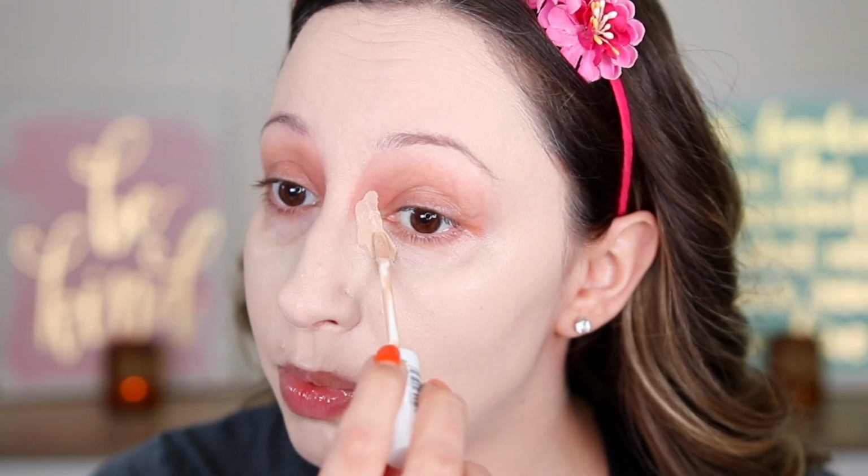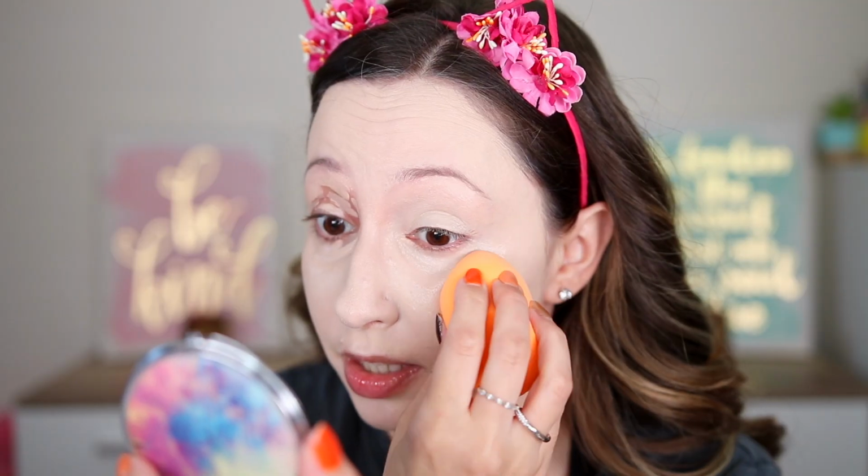Then I'm gonna continue with the Stay All Day 14 Hour Long Lasting Concealer. This one is in the shade 30 Neutral Beige. This is a very nice shade for me when I'm using the correct foundation. So I want to use it and see how it works with the color correctors. And this concealer is also one of the new makeup releases of 2023.